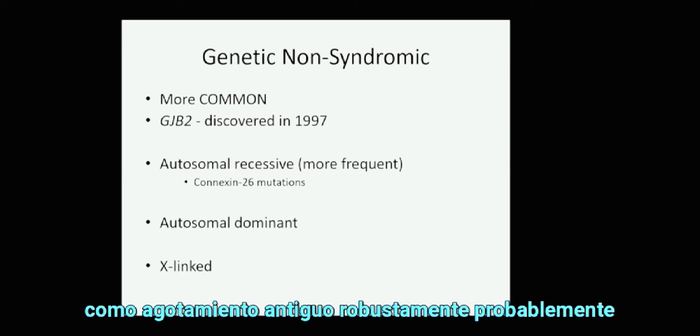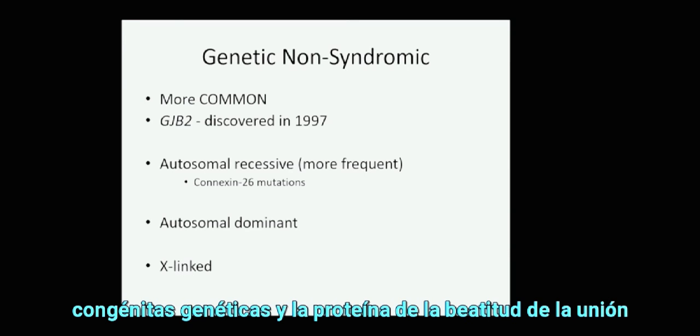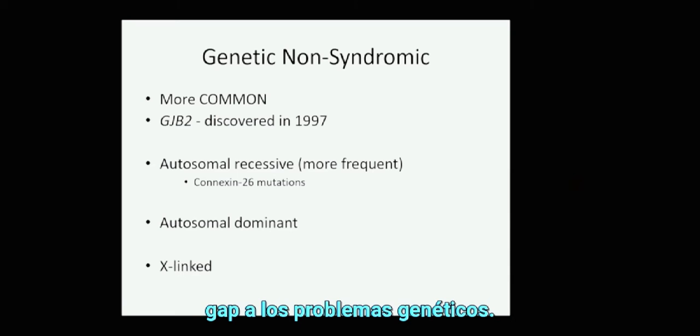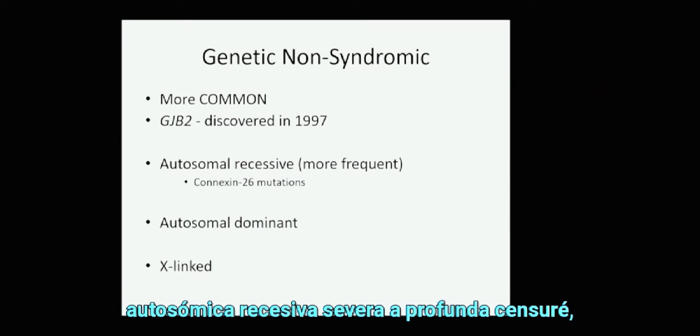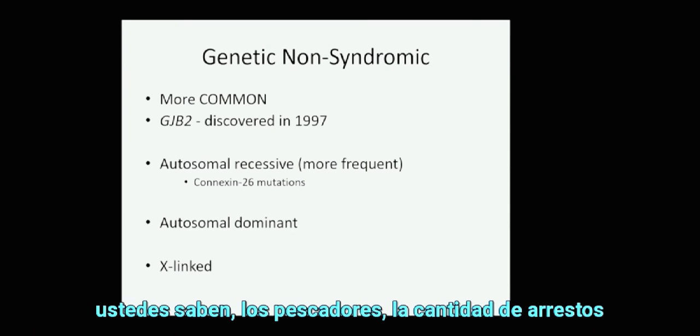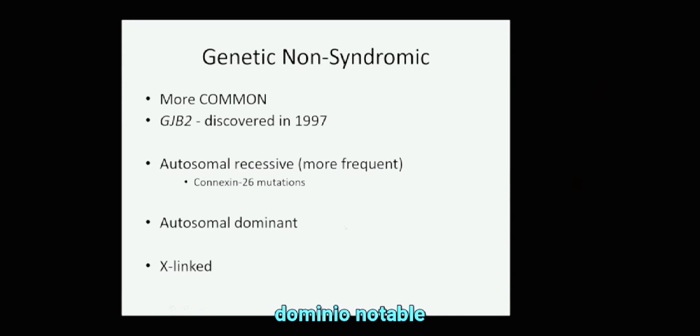As I already touched on, non-syndromic probably accounts for about 70% of congenital genetic hearing loss. And the gap junction beta-2 protein genetic problems were the first to be discovered. There are 6 of them actually, but beta-2 is the most common one. And as far as I'm concerned, it's the connexin 26 mutations that account for more than 50% of severe to profound autosomal recessive sensorineural hearing loss. The rest account for a smaller percentage, and about 25% is autosomal dominant.